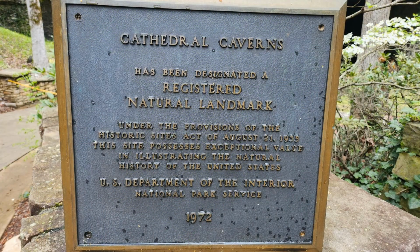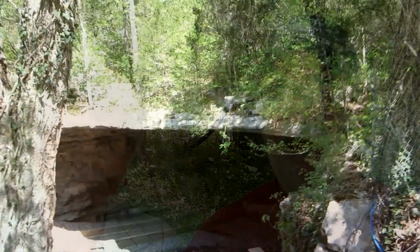It's about a mile and a half in and out, and it's kind of hilly, so not everybody can make that tour, but we were lucky enough. The tour guide took us in on a golf cart. So we were lucky, but it's a beautiful place and I wouldn't miss it.